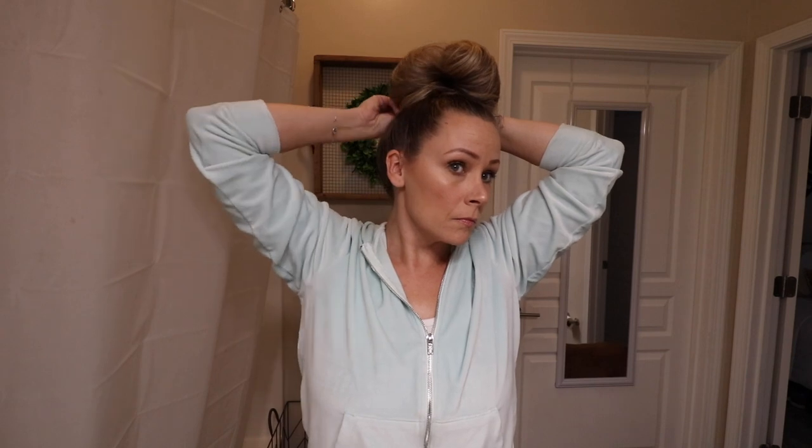It's just a poofy, messy bun, and it's one of my everyday go-to looks because it's easy. I think it's semi-cute. Just play with it until you get it right, and that's all there is to it. Nothing special.